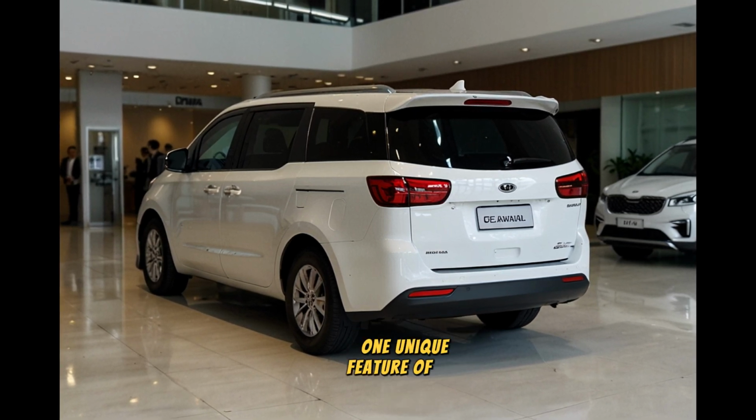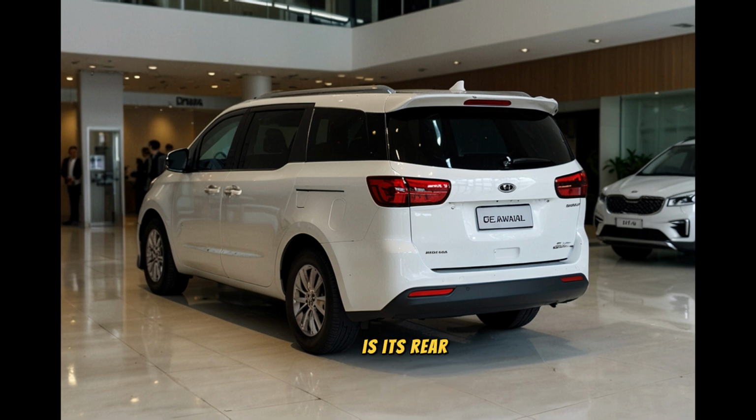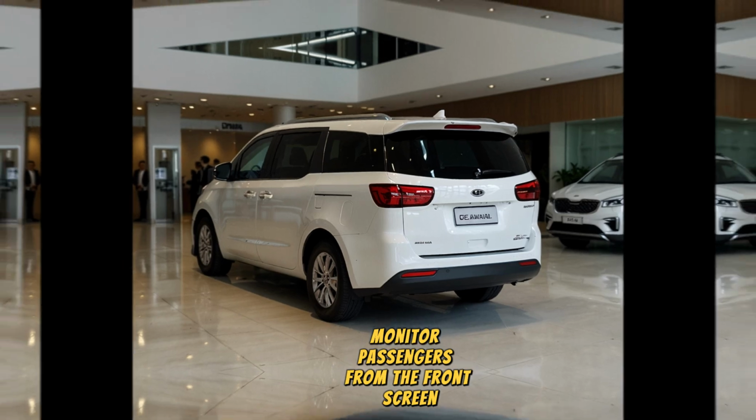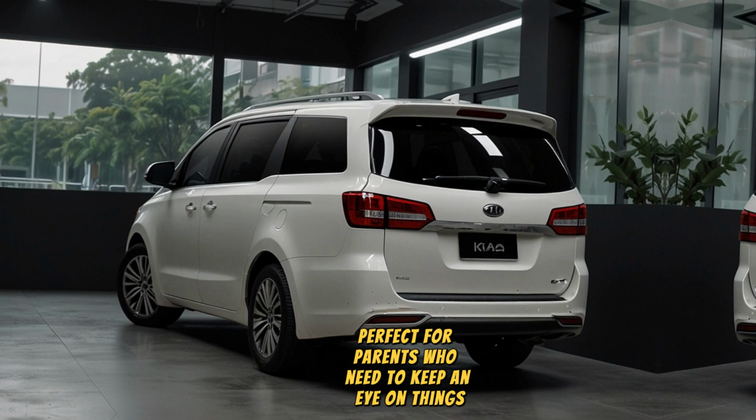One unique feature of the 2025 Carnival is its rear passenger camera system, letting the driver monitor passengers from the front screen, perfect for parents who need to keep an eye on things without turning around.